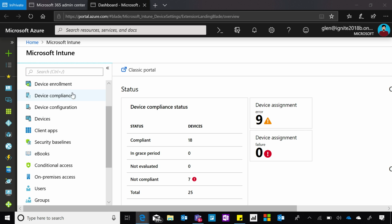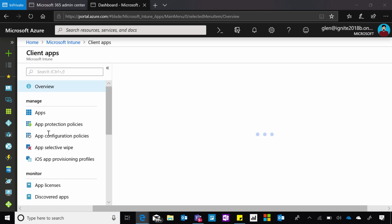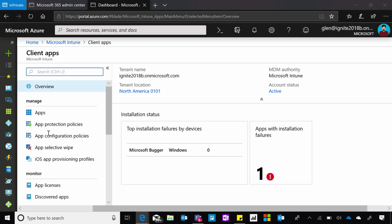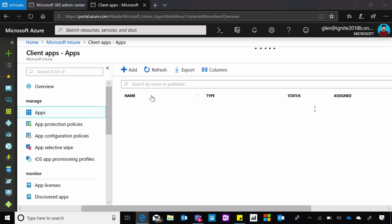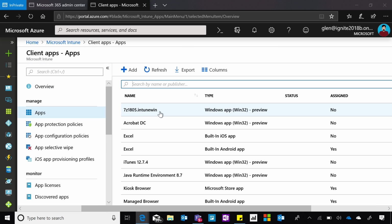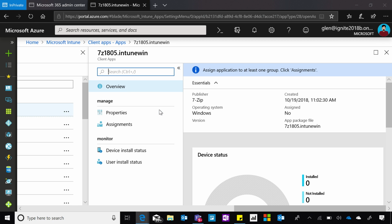Yeah, so I'm going to go into client apps, which is where we've placed the Win32 app management alongside all of the other app management for everything inside of your tenancy. And then we'll go into the apps node. And here's one I created earlier, this one right at the top here, which is actually to deploy the 7-zip executable installation down to my client PCs.